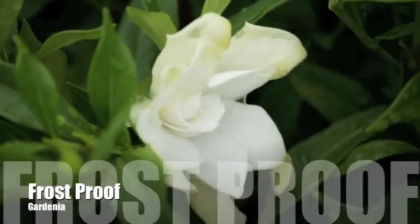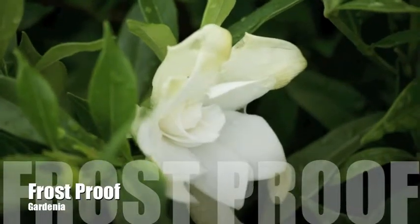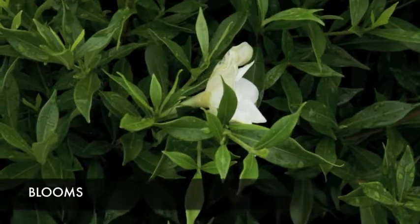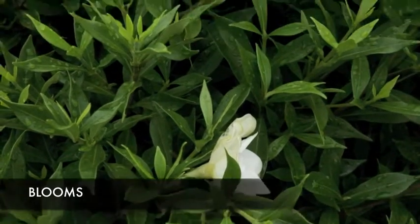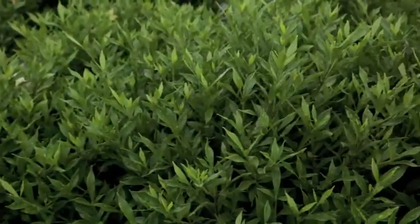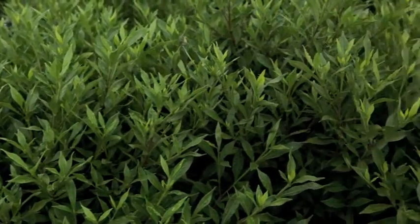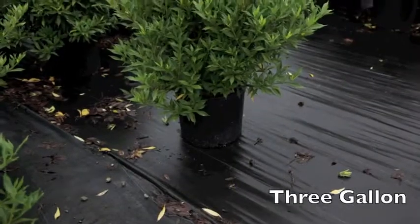Frostproof Gardenia produces an abundance of sweetly fragrant double white flowers from spring through summer on an upright, bushy growth habit with narrow, elongated leaves. Frostproof Gardenias are unaffected by cold snaps and thrive on neglect. They easily adapt to a variety of soil conditions and resist insects and disease.